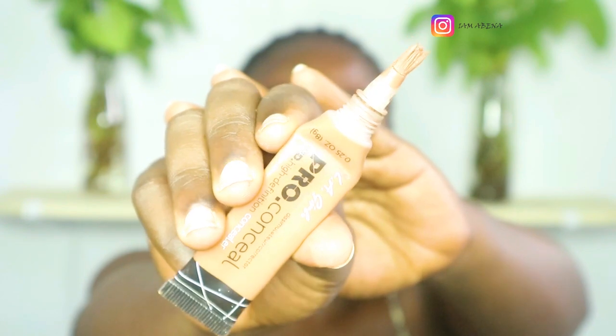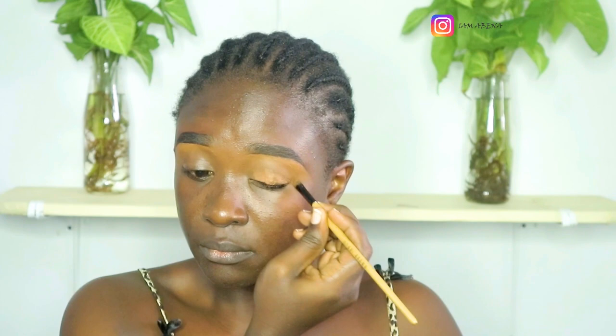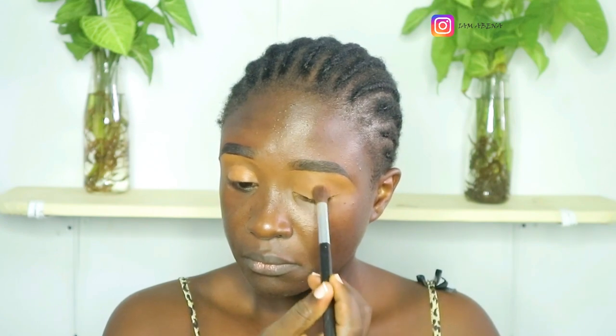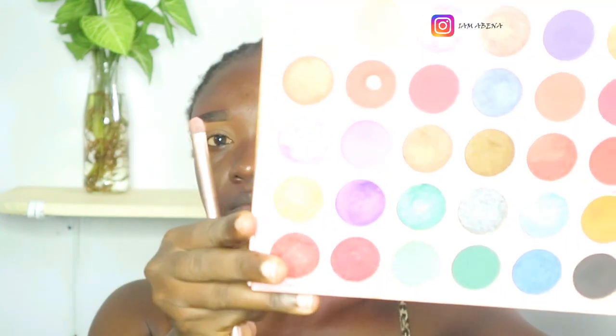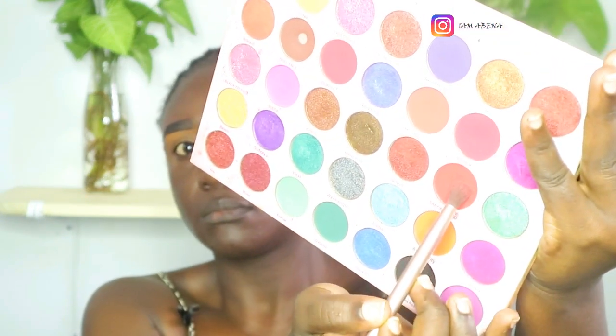I will use my LA Girl concealer. For my eyeshadow, I'll be using my Blossom 35 palette. So I'll use this shade.